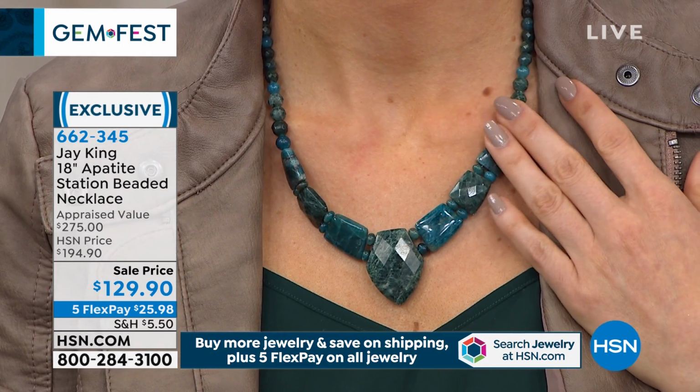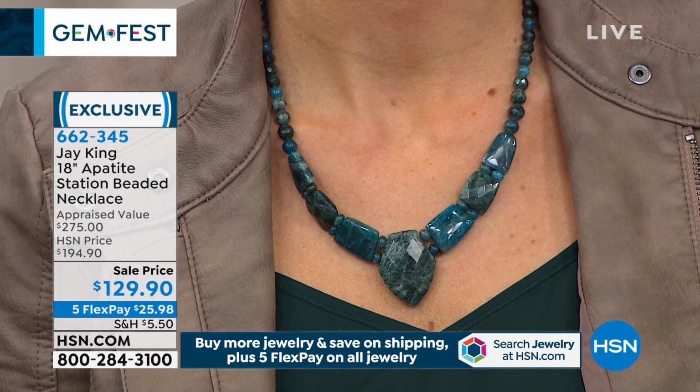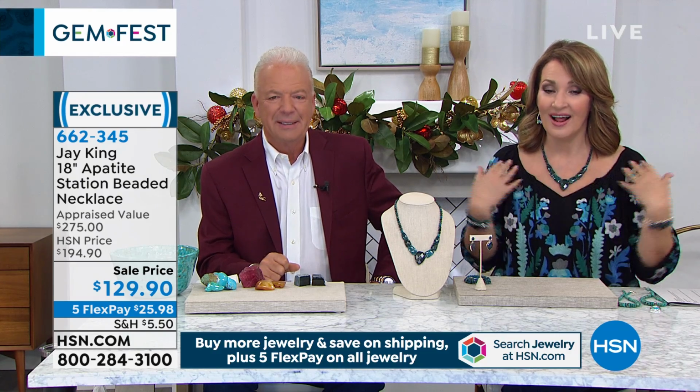This is a blowout on this necklace. I don't know that we have a lot of this left. I'm gonna show it to you as well because it looks so pretty. I love this. It's beautiful on. The color is amazing, and that's all the genuine color of the natural Apatite. It looks just so good on the neck.